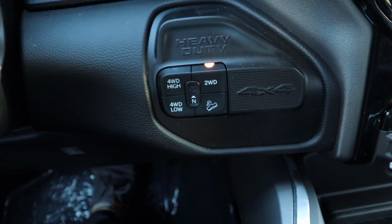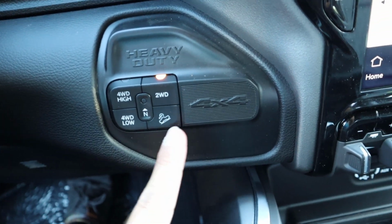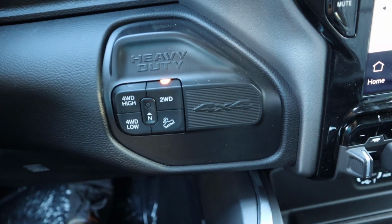And then notice here with the drive line select, we have a 2-wheel drive, a 4-wheel high, 4-wheel low. There is no 4-wheel auto. There is hill descent control though.